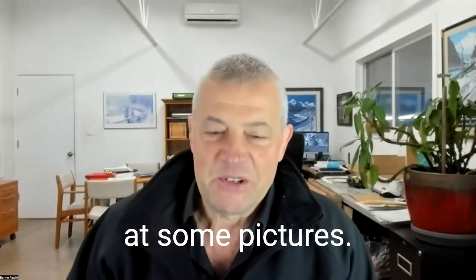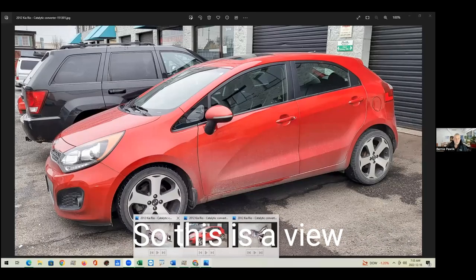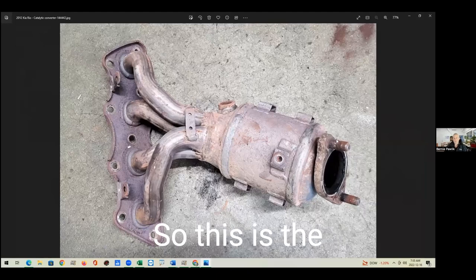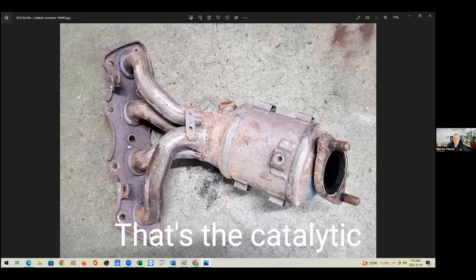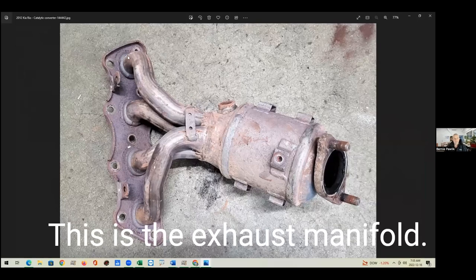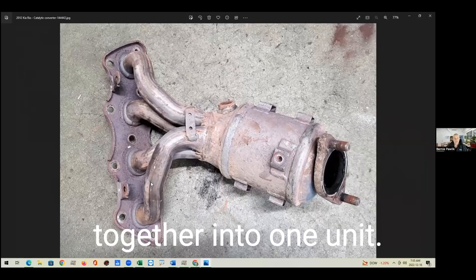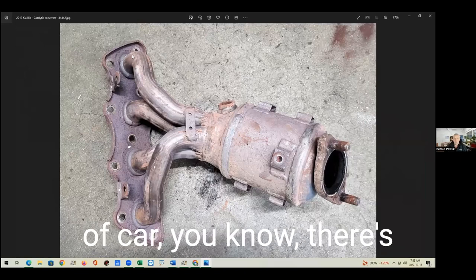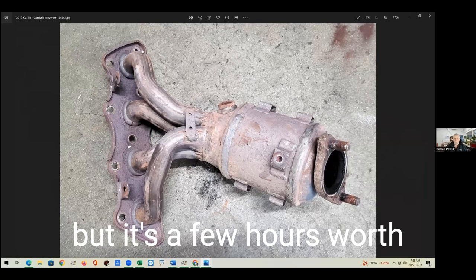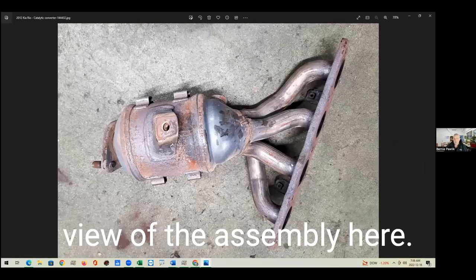Let's have a look at some pictures. There's our car. And have a look at the cats. So this is a view of the catalytic converter assembly. This is the catalytic converter, I'm moving my mouse pointer around in the circle. That's the catalytic converter right there. This is the exhaust manifold. They incorporate these two pieces together into one unit. So yeah, it's not terribly difficult because of the type of car, there's not too much in the way, but it's a few hours' worth of work to pull this apart and take it in and out. Again, there's another view of the assembly here.